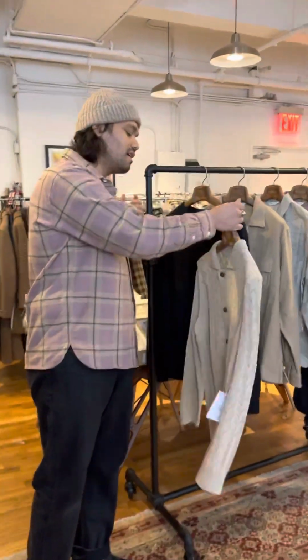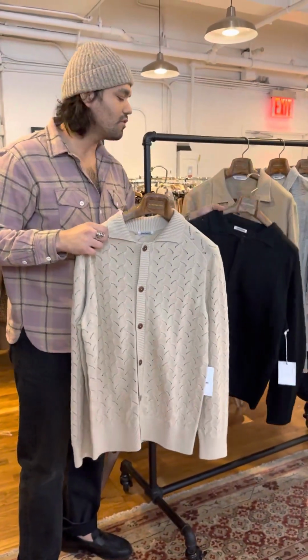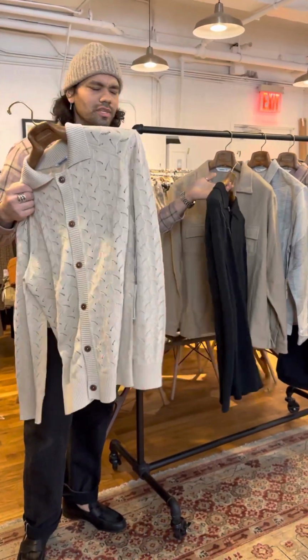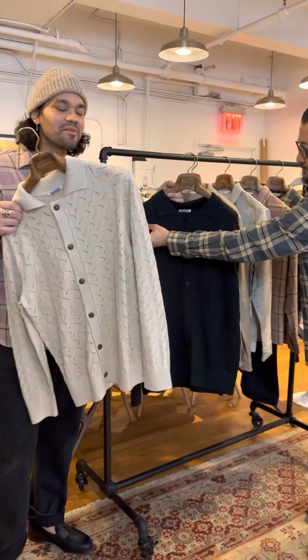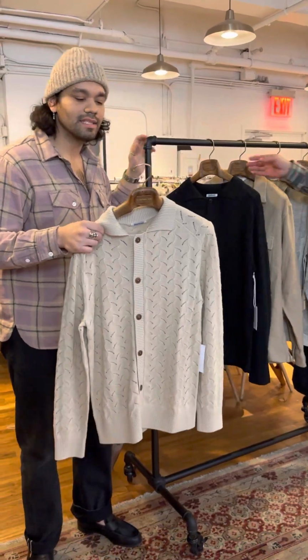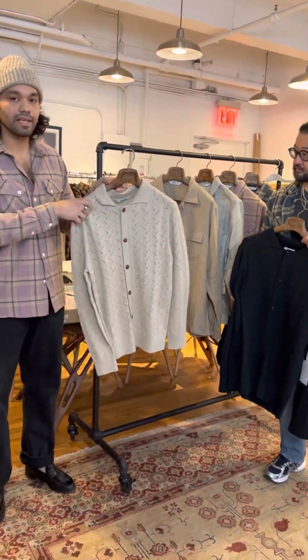Thank you for coming. The first thing we've got is some knitwear. This is something we actually missed out on this past fall winter. We were really stoked on it. Their knitwear program has been something we've been really excited for, but things kind of went awry last season. But now we're coming back stronger than ever with their lace cardigan.